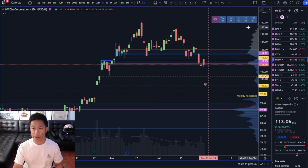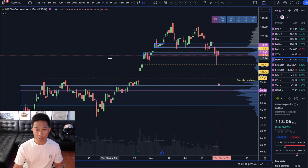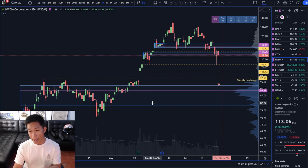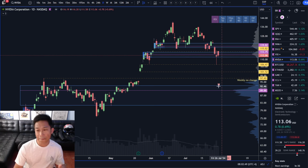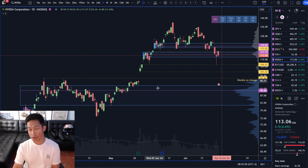I just want to see daily oversold conditions. Ideally, the weekly RSI comes down to 50, and it would be great if we came back down to backtest all of this area over here. So personally, I am not interested in doing anything with NVDA in the next week to come, but I am interested in doing something if we continue to see further weakness, which I don't know, we never know. But there's no signs yet of buyers stepping in, despite the fact that they are playing defense off of this local demand zone over here.